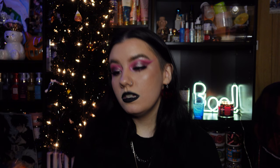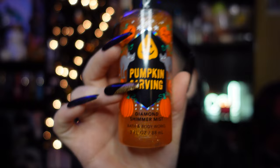And then last but not least of what was in that trick-or-treat bag, I picked up all 3 of the diamond shimmer mists. They only had these in the mini, sadly. If they had the full size of these, I would have yoinked those up so quick. They had it available in vampire blood as well as Ghoulfriend, and then pumpkin carving.